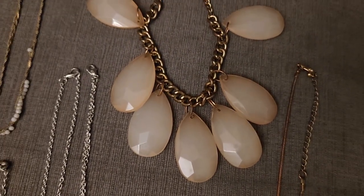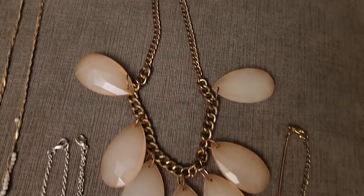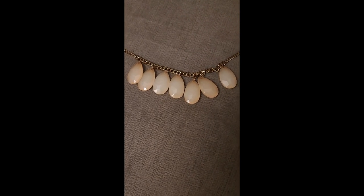This one, I'll put a clip right in here of this one and show you how it glows with a black light. Look at this.